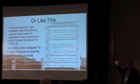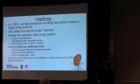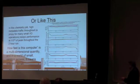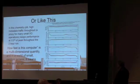This is an NWChem run from a particular user whose I/O is tuned. In the same set of graphs, it pretty much has high metadata traffic all the way through the life of the job, so the user fraction of CPU is less than 45%. That's just the time the job has the CPU, but it's cutting by half the amount of performance you could get just because it's waiting on metadata operations most of the time. And that's NWChem, not what you would think of as a big data application, right? A traditional HPC chemistry application.